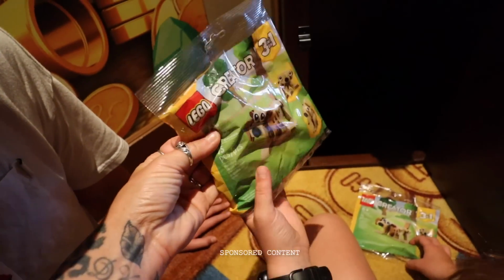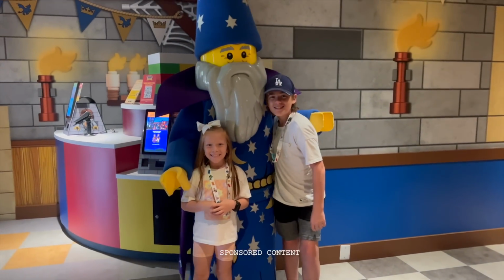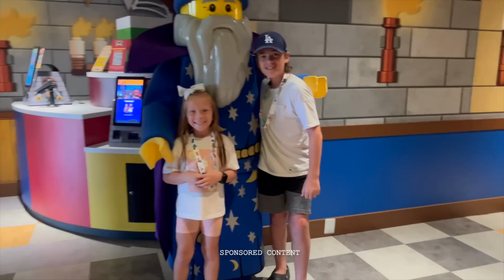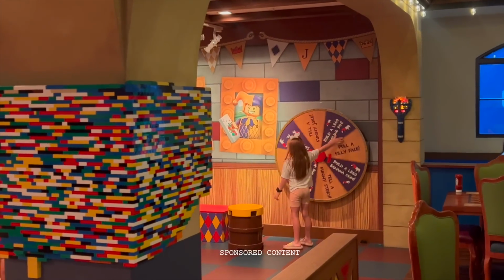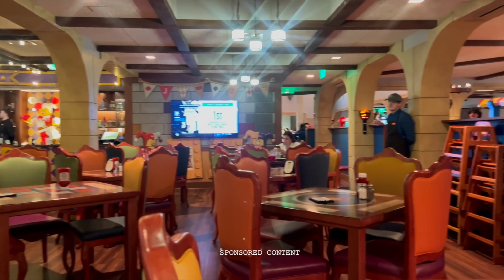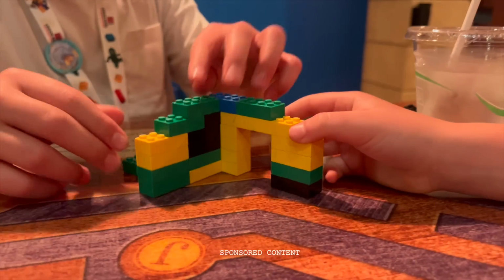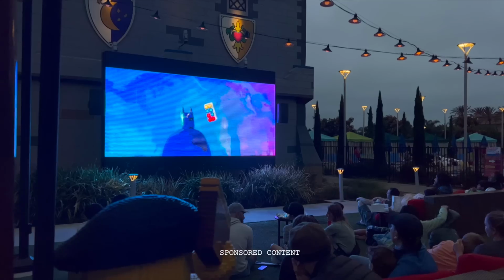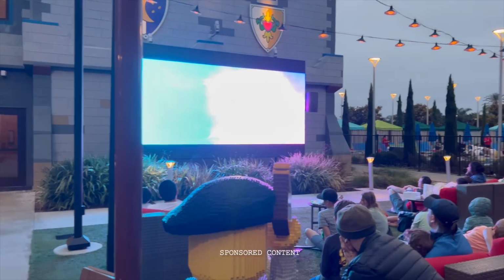After the kids finished their scavenger hunt and got their treasure out of the chest, we headed to dinner at the Dragon's Den, and on our way we ran into Merlin. The Dragon's Den is the restaurant at the Legoland Castle Hotel. There's a play area for the kids while you wait to be seated or while you wait for your food. All of the food at this restaurant is so good, and the desserts are amazing as well. We love hitting up the Dragon's Den for breakfast and dinner while we're staying at the Castle Hotel, and eating at the park while we're doing Legoland during the day.